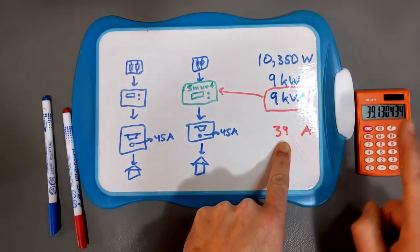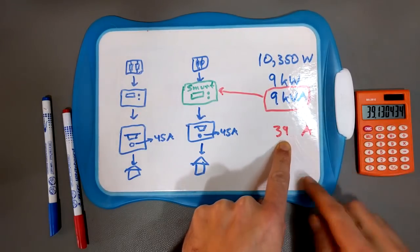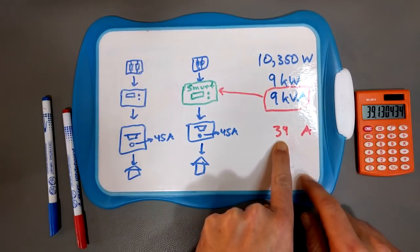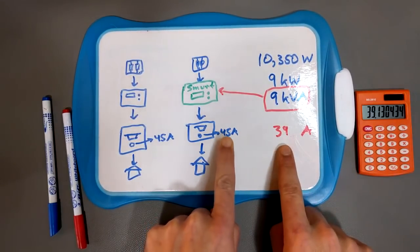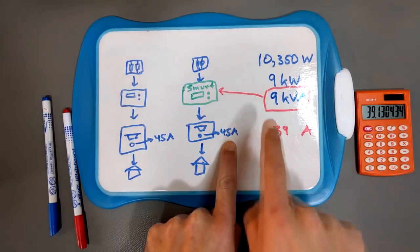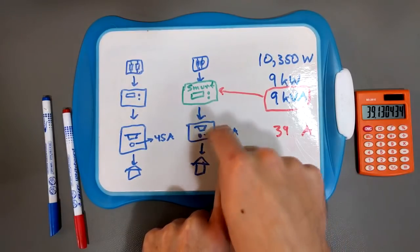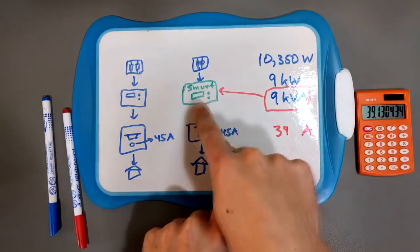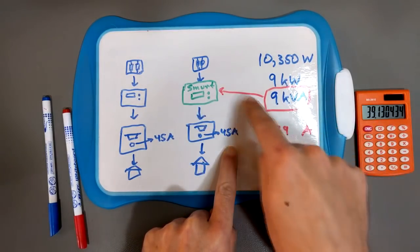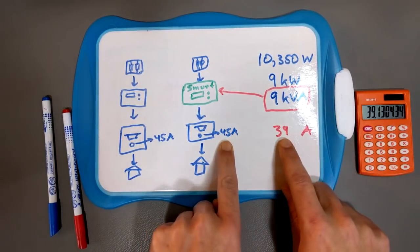But typically the power factor is going to be less than 1. It's going to be like 0.93, 0.95, which means the actual practical amount of current you can draw is even less than 39 amps. And that's why all these people are complaining, because in the past they had the same hookup, but because of the imperfections in these main breakers, and because there was no smart meter, it would cut off at 45 amps. Now they got these smart meters, and they say, oh no, it's kVA, and blah, blah, blah. So essentially you have a much lower amount of current that you can pull.